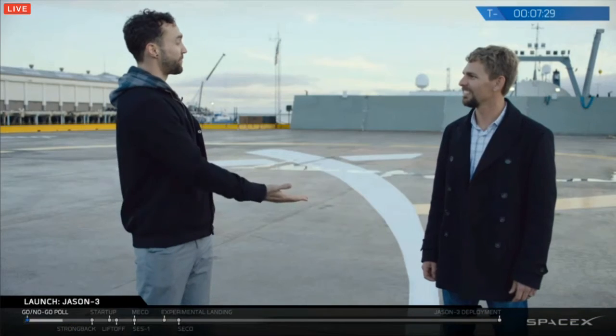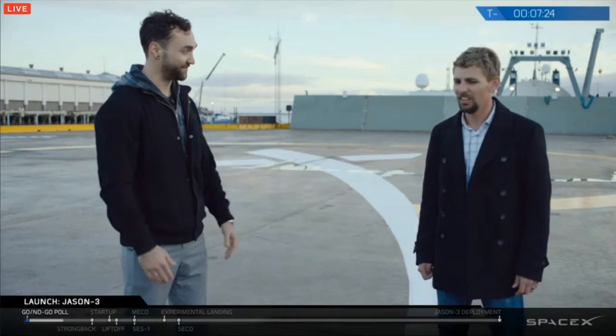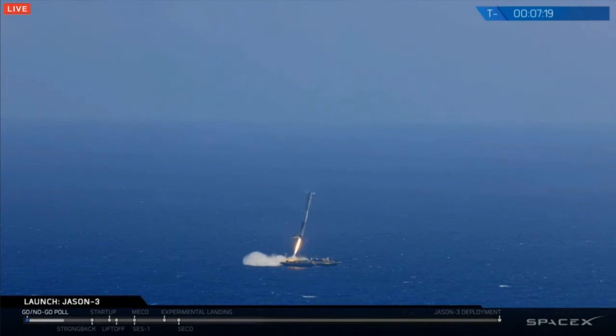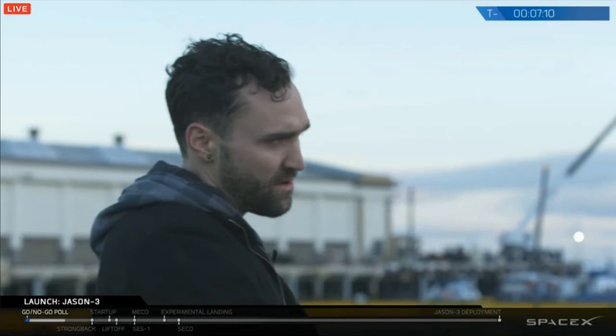I'm standing here on the surface of Just Read the Instructions, one of our 2 autonomous spaceport drone ships that will host the vehicle as it re-enters the atmosphere and lands on the surface. I'm here with Frank Tybor, Senior Manager of Launch Development. Frank, tell us a little bit about this vehicle and what you do here. Our mission is to go out and provide a landing surface in the middle of the ocean for the Falcon 9 rocket. So we have drone ships, and then we have the landing zone that the previous flight actually landed on. What's the difference between the attempt to land on a zone versus land on the drone ship out in the middle of the ocean?